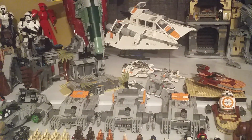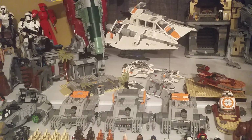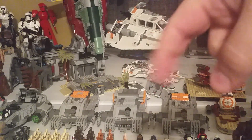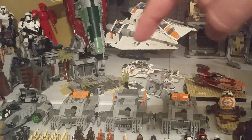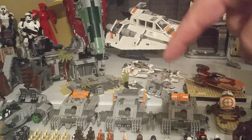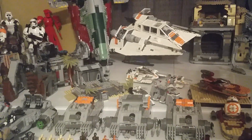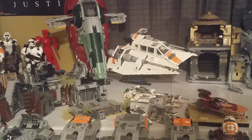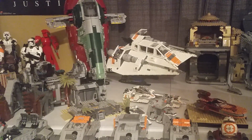Right there is the Battle on Scarif set. Right next to it is the Snowspeeder, Microfighter, and regular. There's the Imperial Battle Pack and Snow Rebel Battle Pack. Right above it is the Slave 1 UCS and Snowspeeder UCS, as well as Jabba's Palace right there.